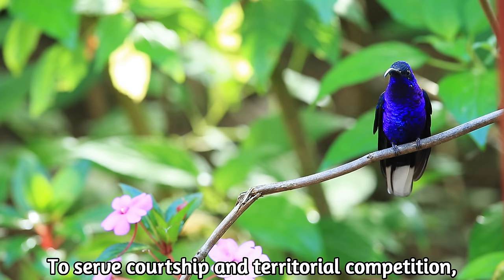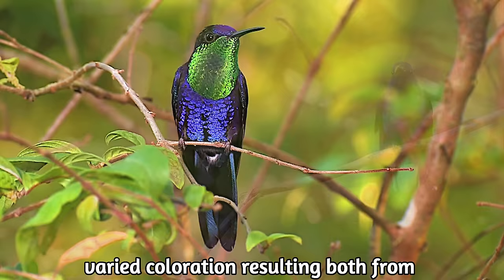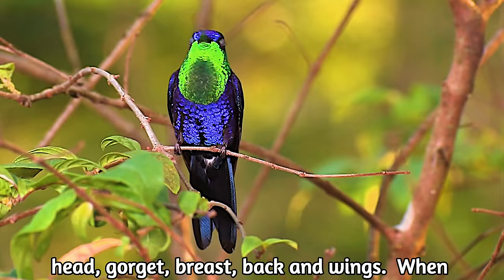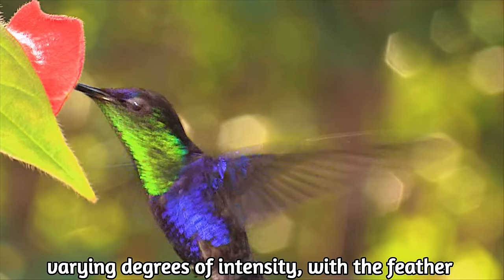To serve courtship and territorial competition, many male hummingbirds have plumage with bright, varied coloration resulting both from pigmentation in the feathers and from prismal cells within the top layers of feathers of the head, gorget, breast, back and wings. When sunlight hits these cells, it is split into wavelengths that reflect to the observer in varying degrees of intensity, with the feather structure acting as a diffraction grating.